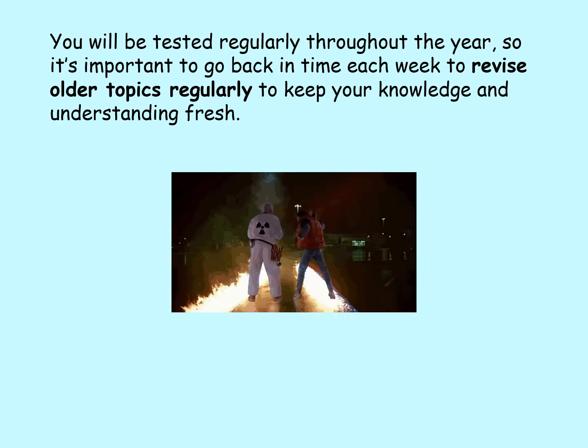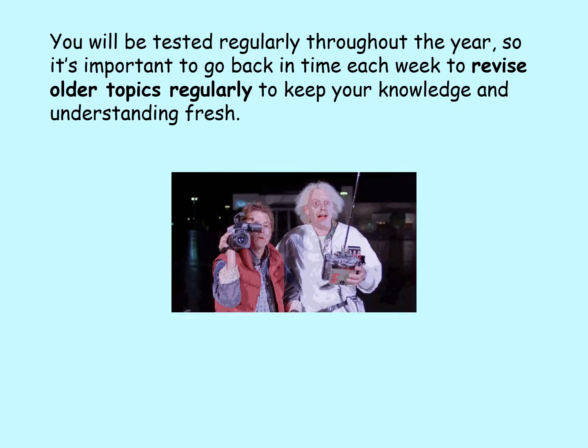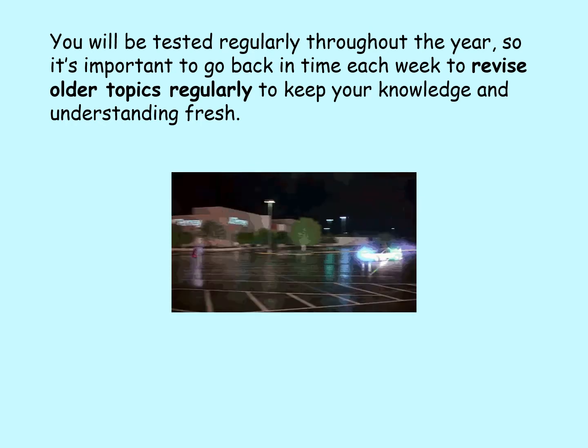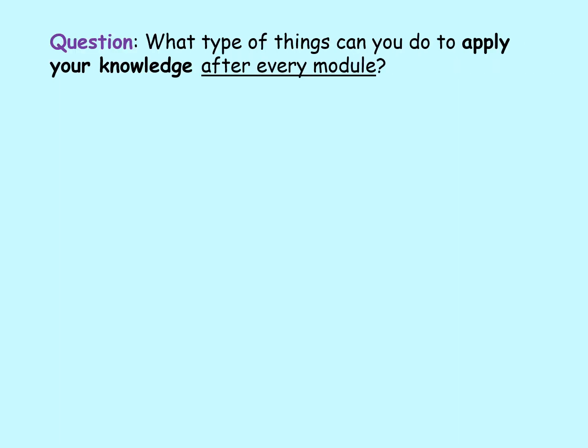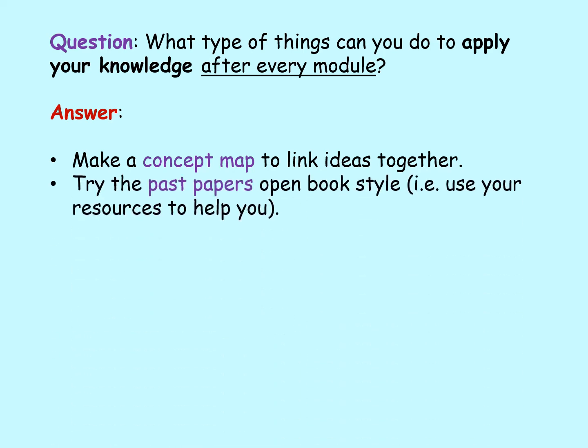You will be tested regularly throughout the year, so it's important to go back in time each week to revise older topics regularly to keep your knowledge and understanding fresh. What type of things can you do to apply your knowledge after every module? Make a concept map to link ideas together. Try the past papers open book style, i.e. use your resources to help you.